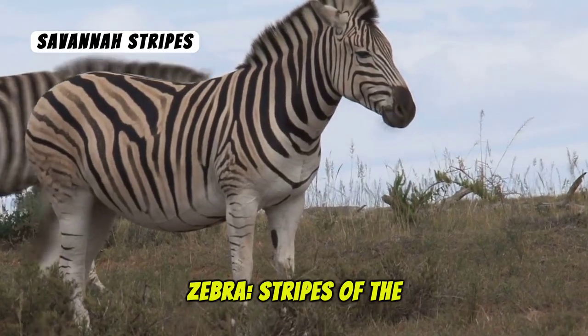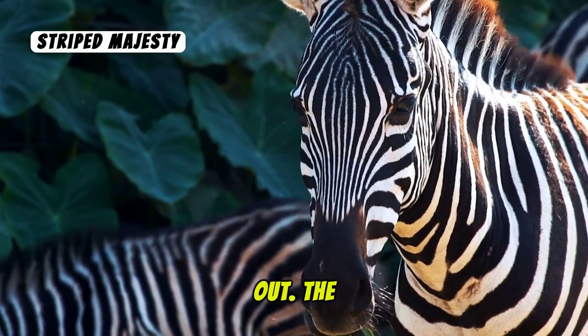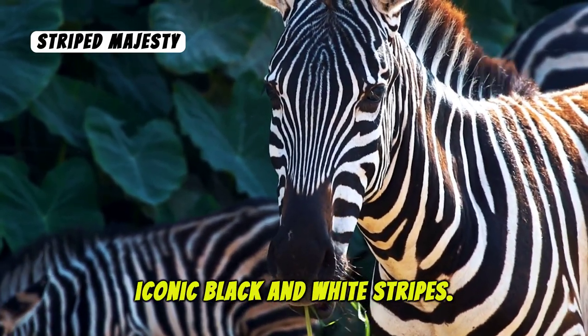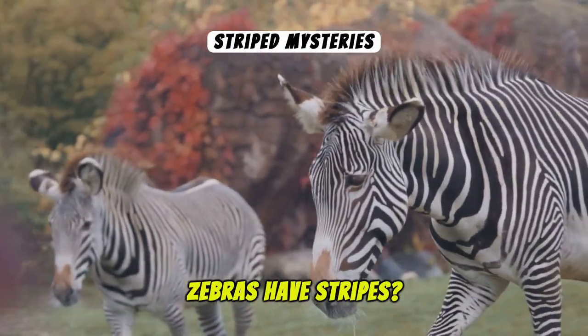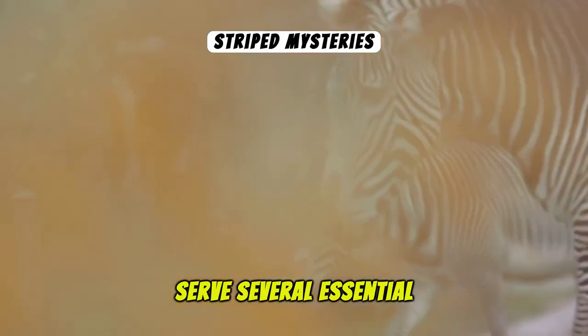Zebra, stripes of the savannah. In a world filled with color, one animal stands out. The zebra, a marvel of Mother Nature, captured by its iconic black and white stripes. But have you ever wondered why zebras have stripes? Scientists believe these unique patterns serve several essential functions.